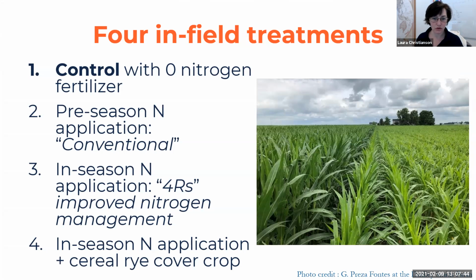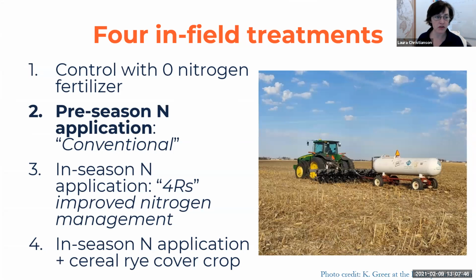Moving now into the actual treatments. Our first treatment we call the pre-season nitrogen application treatment. Now treatments 2, 3, and 4, which we'll talk about, all 3 of those treatments received a total of 200 pounds of nitrogen per acre, a total over the year. But the timing of when those 200 pounds of nitrogen was applied, that's what differed between the treatments.